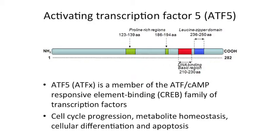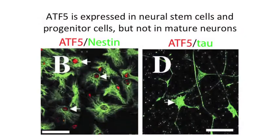So the first gene that we identified was called TFB4, and my graduate student Shobo Zhang was wrapping up that project. But the second gene is a gene called ATF5. ATF5, otherwise known as ATFX, is a member of the ATF cyclic AMP responsive element binding, or CREB, family of transcription factors. And it's involved in a wide variety of cellular processes, including cell cycle progression, metabolite homeostasis, cellular differentiation, and apoptosis. Fortunately for me, Lloyd Green, who is one of my mentors at Columbia, and Jim Angelastro, who is currently faculty at UCSF, have been studying ATF5 for the past decade or so.